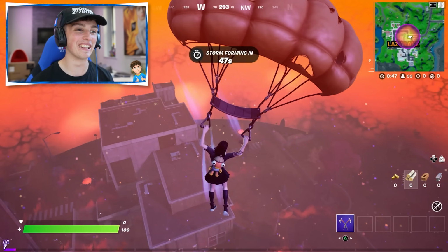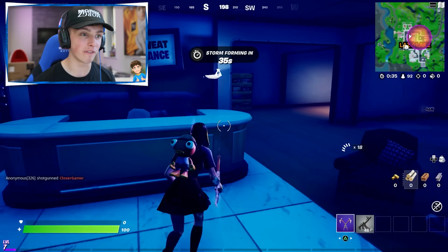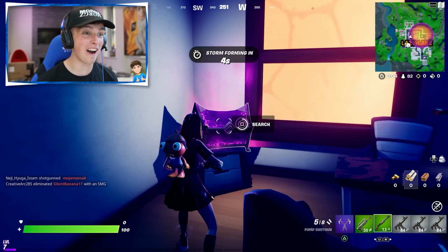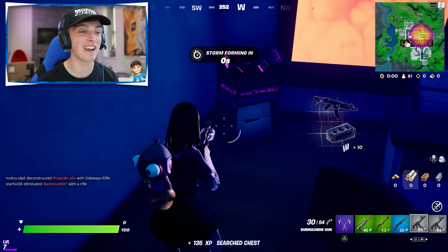Oh boy, literally check this out. How cool does this look? But also, I'm kind of scared. Okay guys, we're looking for one of the new sideways chests, brand new to Season 8. Come on. Oh, there they are guys, check that out. The new chest, and yes guys, we've got the sideways rifle. That's a brand new gun right there.